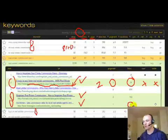This one here, number 5, it's only got 1 backlink, and it's very poorly optimized. It's not optimized either in the URL, and it's not fully optimized in the title either.